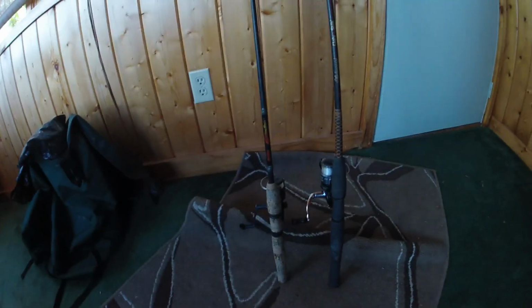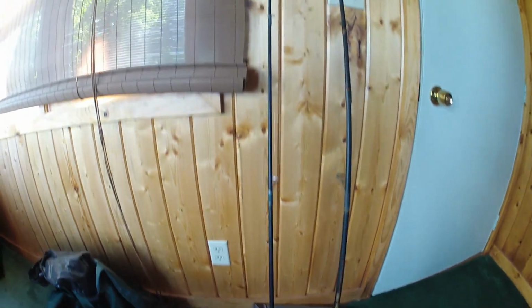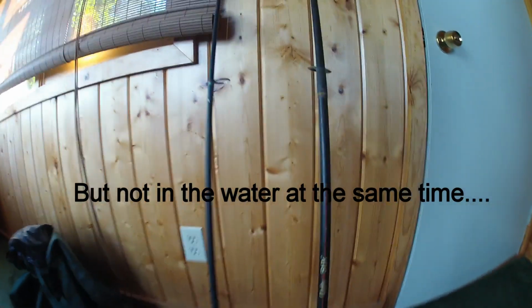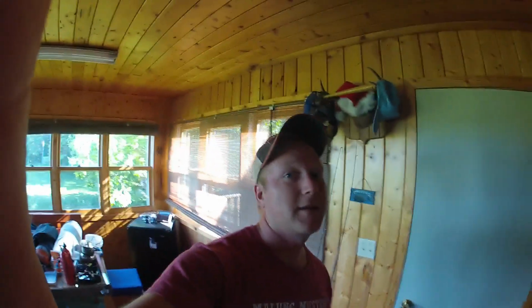And last but not least, I'm bringing in two fishing rods in case one breaks, or if I'm fishing for lake trout and walleye, I can have one set up for each. And you can never go wrong with the trusty ugly stick. Next stop, Red Lake, Ontario.